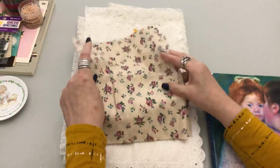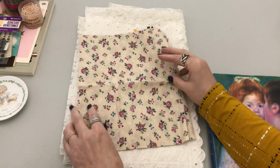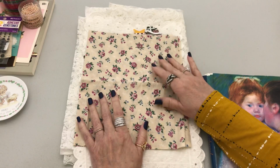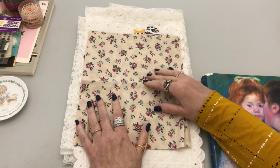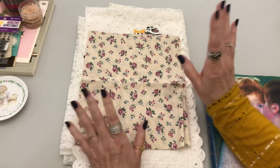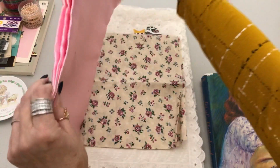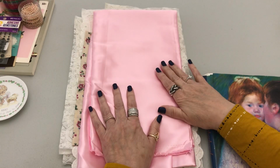This one thrift store I go to, when it comes to fabric, they don't price piece by piece. What they do is you take it up there and you show them what it is, and they literally go 25 cents, $1, 50 cents, what have you. So I think this was $0.25. This, ooh, I know, isn't that pretty? Because of the size of this one, I think this one was 75 cents.